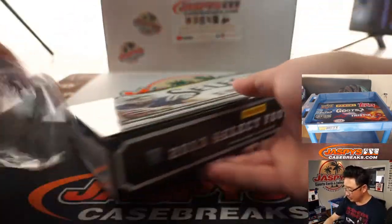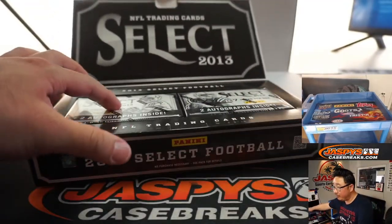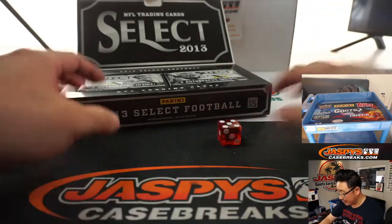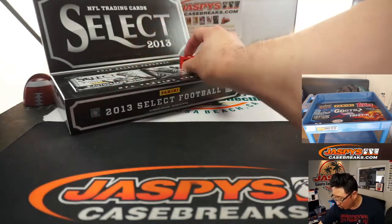I don't know why this AT&T googly eyes commercial cracks me up so much. All right, 1, 2, 3 for the left mini box and 4, 5, 6 for the right mini box. We'll use that right there. 1, 2, 3, 4, 5, 6.